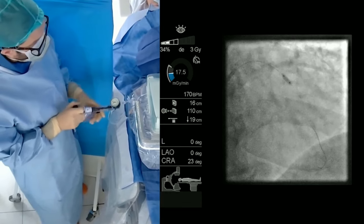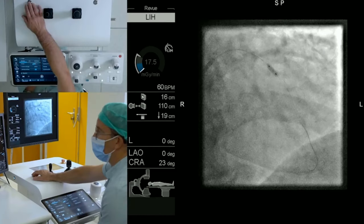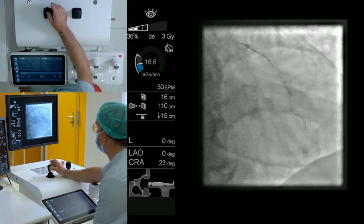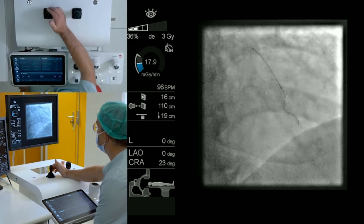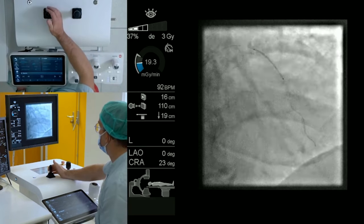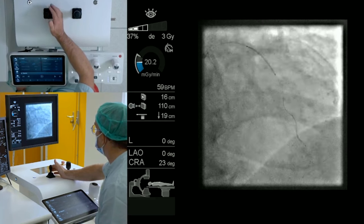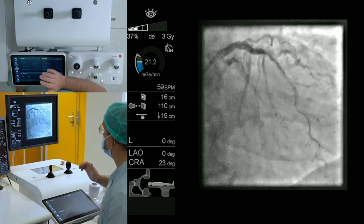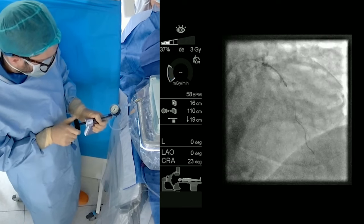So the fluoroscopy and the graphy will be done by the physician seated on the control station. He can also move the C-arm, make the rotation. So now we implant very easily a long stent, 28 of length and 2.5 millimeter of diameter. So he checks the right position as usual. Everything is usual. It's just that the physician is not with the radiation.